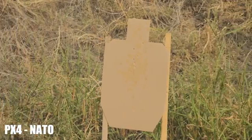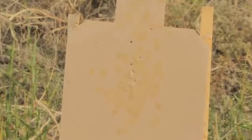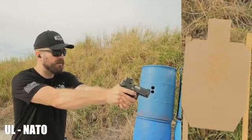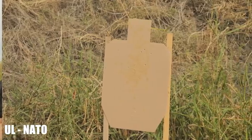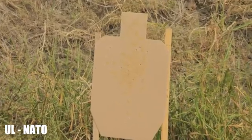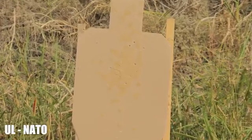All right, one Charlie, much better out of the NATO that time, 1.95. All right, here we go. Bul Armory, NATO. All right, that was a lot jumpier with the NATO. Looks like I really explored the alpha zone, but it looks like I'm only one Charlie down with the Bul, but it jumped a lot.